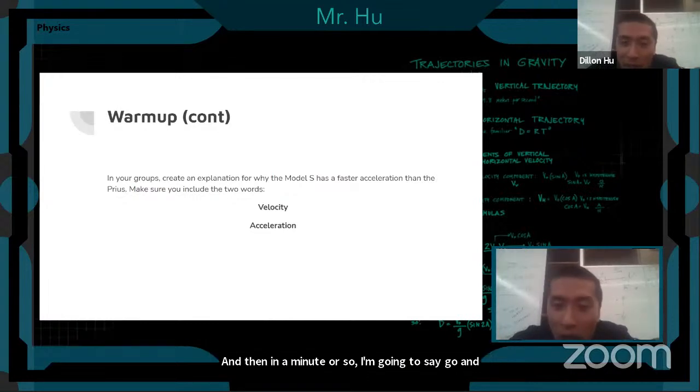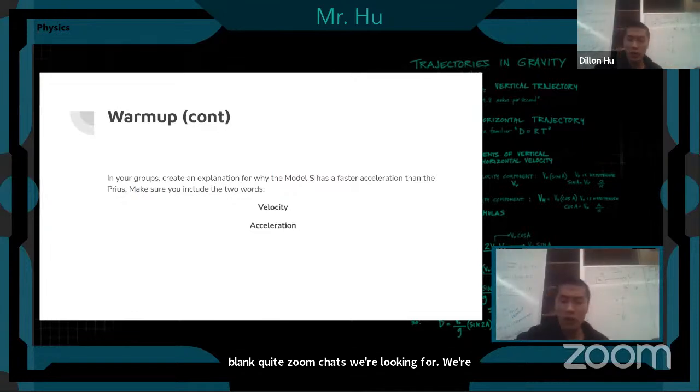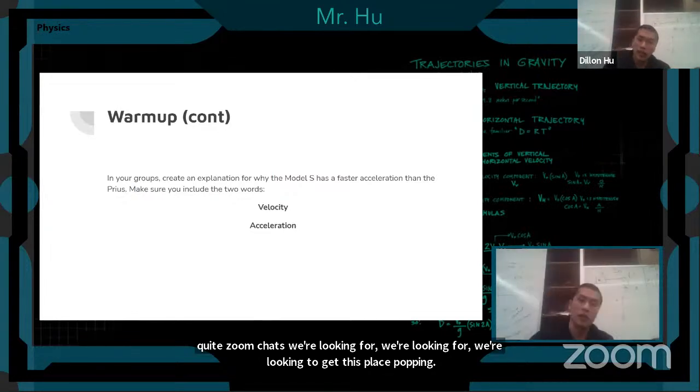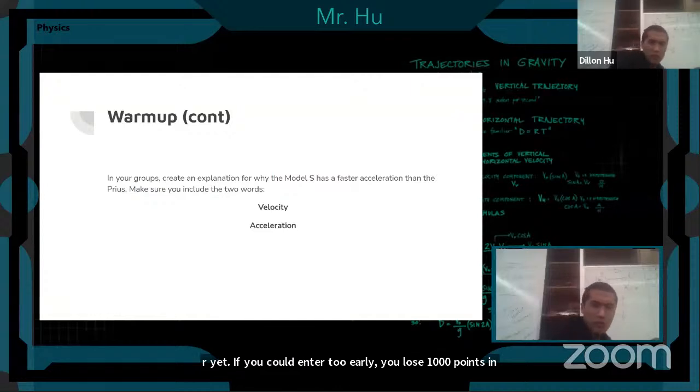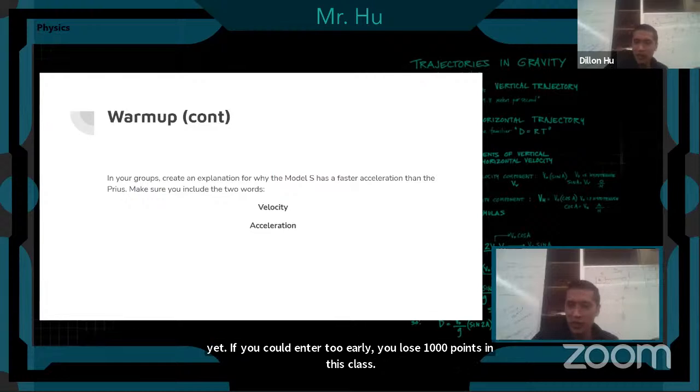And then I want to see a lot of responses in the chat. We don't want to see a bunch of blank, quiet Zoom chats. We're looking to get this place popping. Get some emojis in here. Get some crying face emojis. So yeah, we've got 50 seconds left. Type in your responses. Get ready to enter. Don't hit enter yet. If you hit enter too early, you lose 1,000 points in this class. Don't jump the gun.